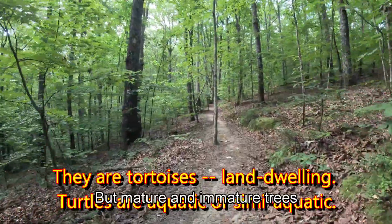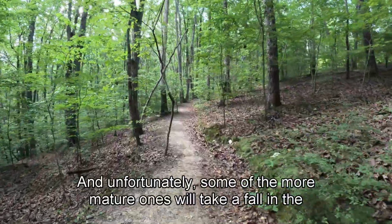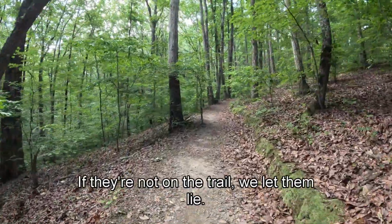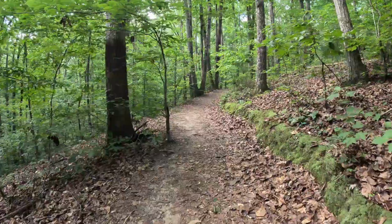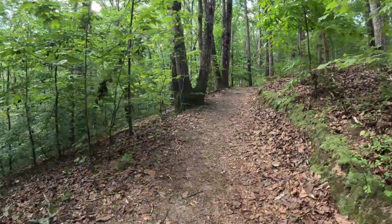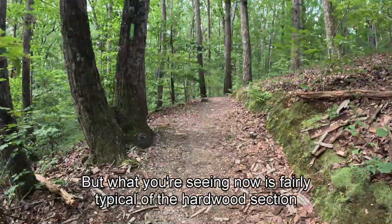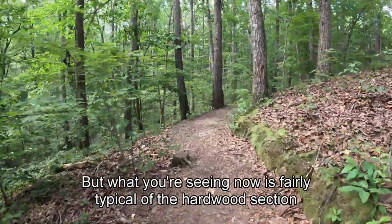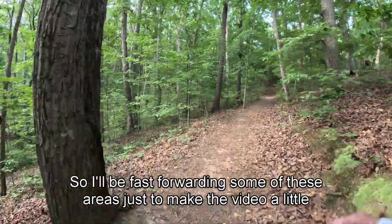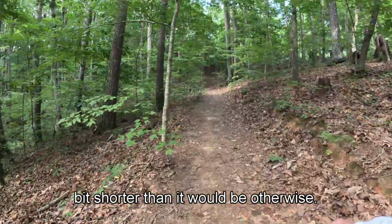But mature and immature trees, and unfortunately some of the more mature ones will take a fall in the heavy winds. If they're not on the trail, we let them lie. If they're across the trail, of course, we're going to cut them to allow people to pass. But what you're seeing now is fairly typical of the hardwood sections of the trail. So I will be fast forwarding some of these areas just to make the video a little bit shorter than it would be otherwise.